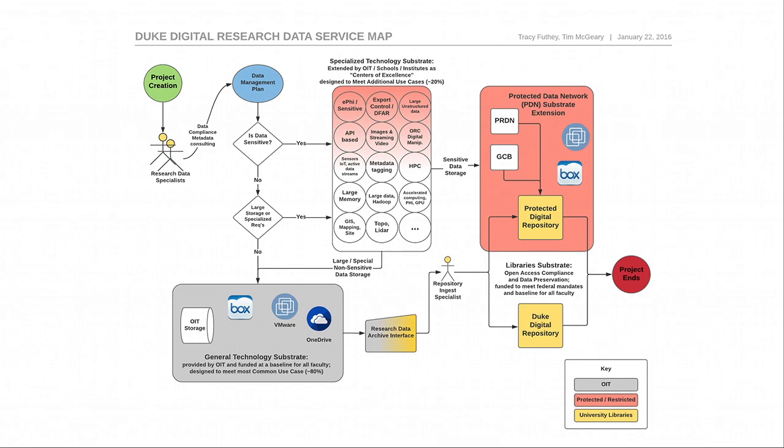There are two people in the very beginning. We recommended that there be new research data consultants hired to help the faculty and researchers with this work. Jen and Sophia, who are to my left, are those two people, and they'll talk about their work in a little bit.